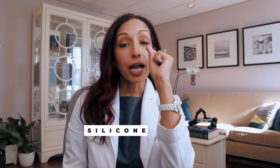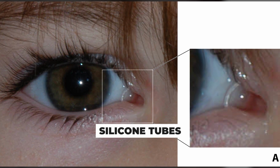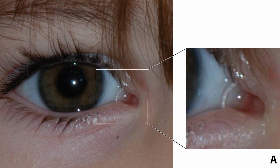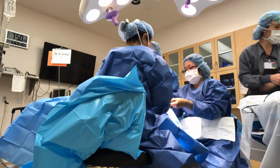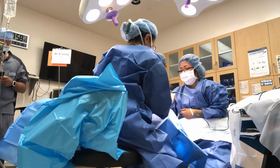I prefer doing a balloon catheter dilation instead of putting in actual silicone tubes. The silicone tube is a clear plastic tube, very bendable, and it'll connect and keep that passageway open. The downside of the actual tubes is that they then have to be removed about 3 to 6 months postoperatively. Your surgeon might prefer silicone tubes, and there's no right or wrong. It's whatever is the preference of the surgeon.